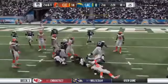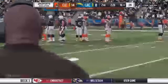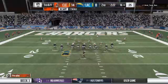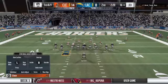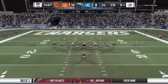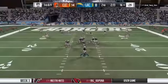Now a handoff here to his running back. And they'll get him down right around the 16. Give him 2 on that run, and they're still left looking at a 3rd and about 9 to go. Well, not a huge game there as we head towards the 2-minute warning. It'll be interesting to me to see what they decide to do after the timeout.